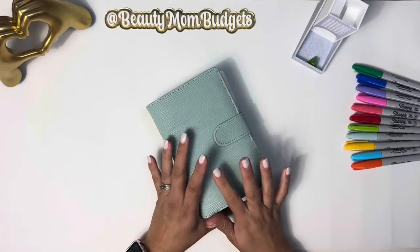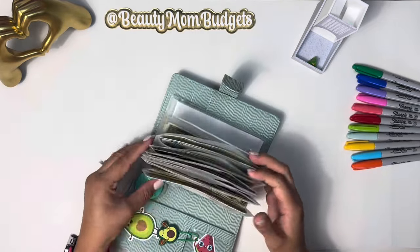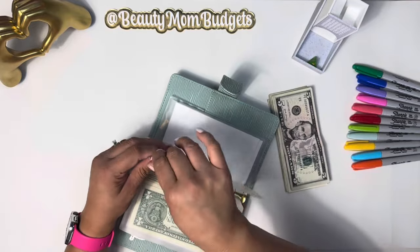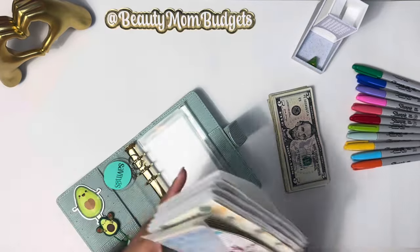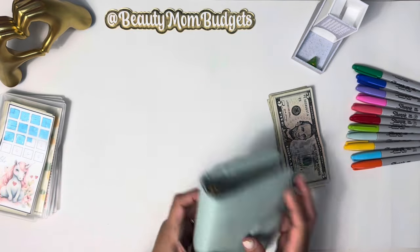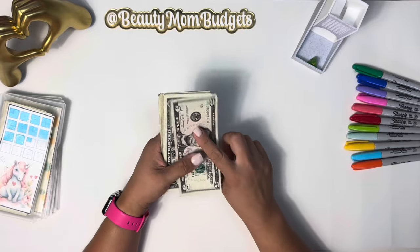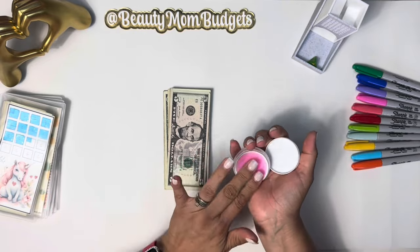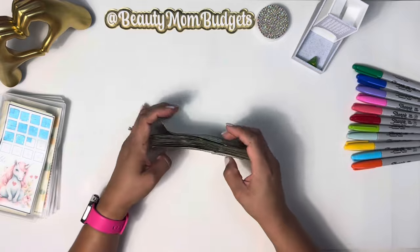Alrighty, guys, so I'm going to go ahead and bring out my binder that houses my challenges. I'm going to go to the back and take my money out. Okay, I'm going to put that there. While I'm here, I'm going to go ahead and take my challenges out. Okay, so today I believe we're playing with $35. But before that, I'm going to go ahead and sort it quick. Okay, so let's just go ahead and give this a quick count.